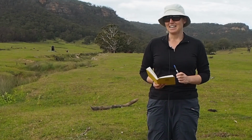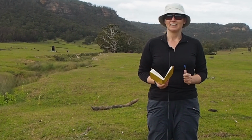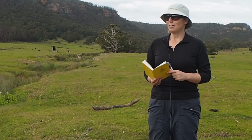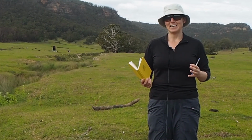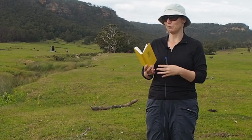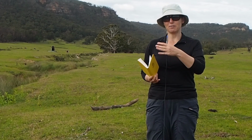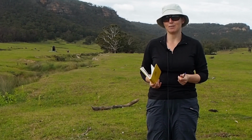Another key thing that you need to put into your notebook is a sketch map of the site. A sketch map basically helps you understand where you're located and also where your data is coming from. In our case, we're going to be looking at a series of bank exposures, and so you need to know where those exposures are relative to each other.